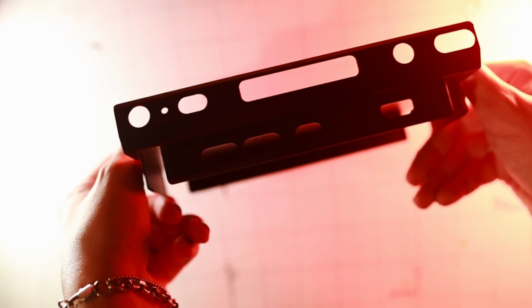But the Steam Deck one is incredibly janky. It's very cheap plastic that feels very brittle, the kind of cheap plastic that you find in the dollar store. So I don't know why they used a better plastic for the Switch than the Steam Deck, when the Steam Deck is also just a more valuable console. You want to take more care of it.